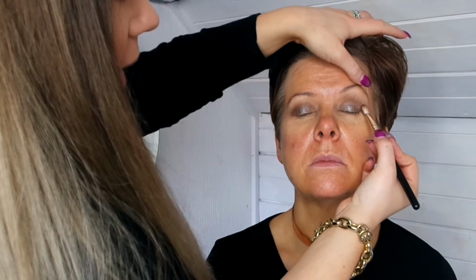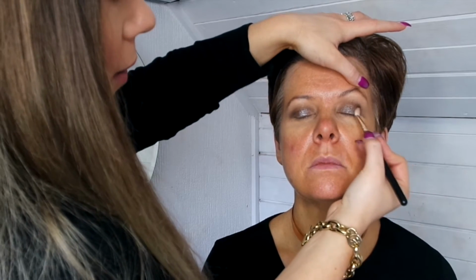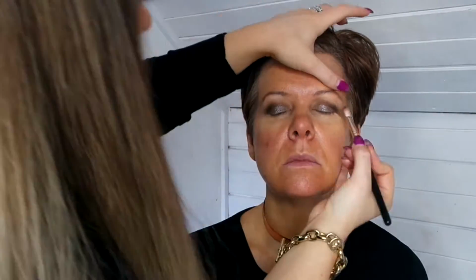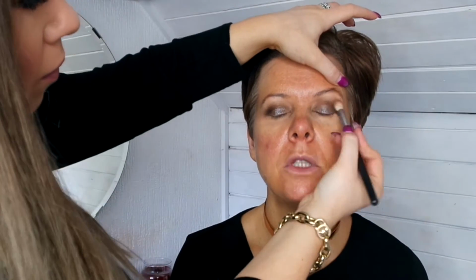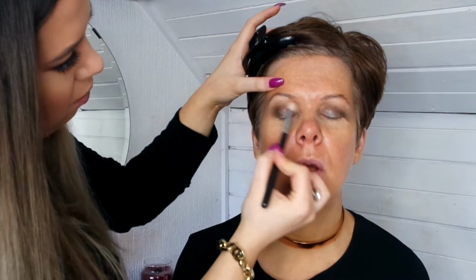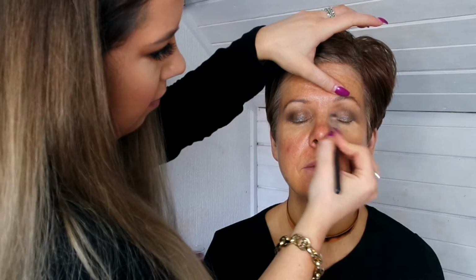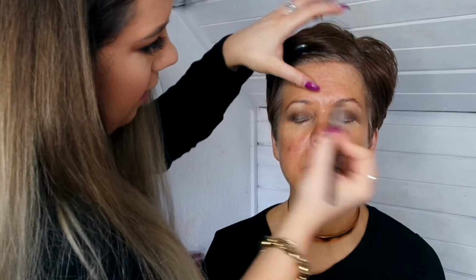I'm next taking the shade Rich Brown. This isn't actually an eyeshadow quad, this is one me and Mum made up ourselves. And again, I'm lifting up and focusing this more on the outer V part of Mum's eye, patting it on and gently bringing it in. Then I'm taking a little bit more of the shimmer shade and popping that right into the inner corner of Mum's eye to make sure it's all blended nicely in there.